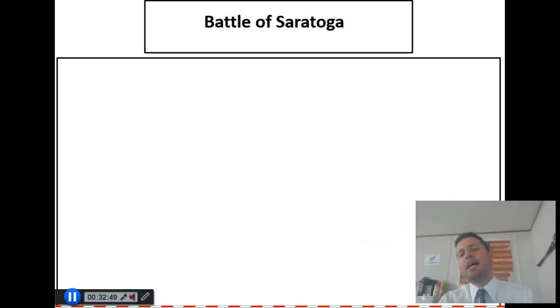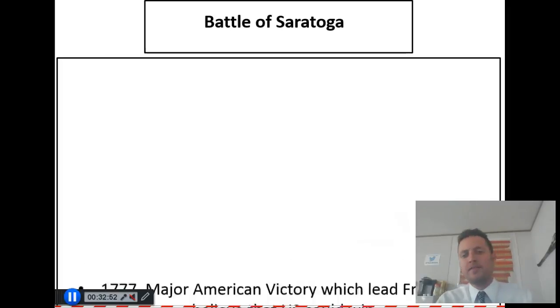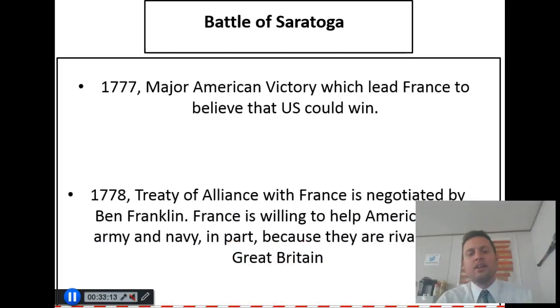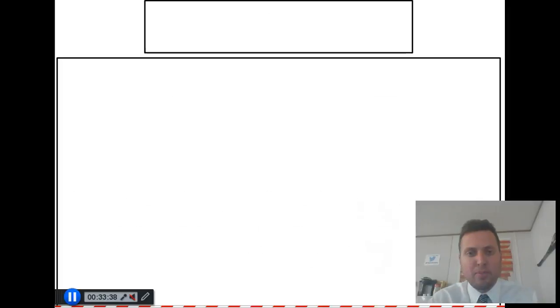Here we go. Battle of Saratoga, 1777. It was a major American victory, which helped lead France to believe that the U.S. could win, after a huge victory at the Battle of Saratoga. And in 1778, 1 year later, the Treaty of Alliance with France is negotiated by Ben Franklin. France is willing to help America with the Army and Navy, in part because they are rivals with Great Britain. France hates Great Britain, so they would be so down to help out to beat the British. And the Battle of Saratoga was a big turning point for that.